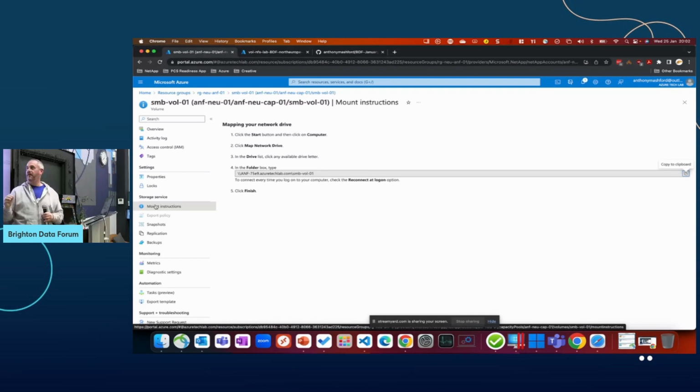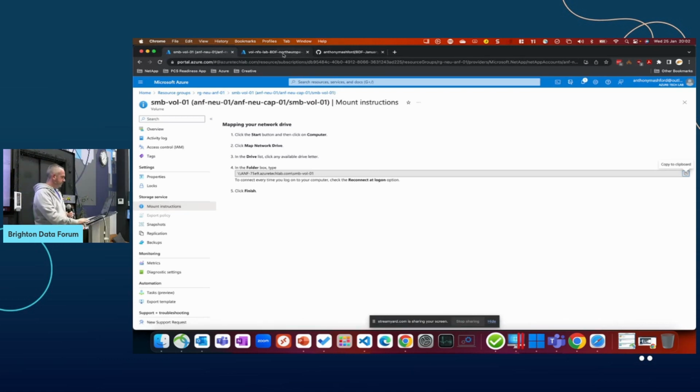Some customers really don't like that. So essentially, you copy that UNC path, either deliver it to your host by a code or batch job or manually, and then you've got your volumes mounted. Cool.